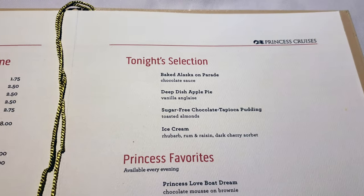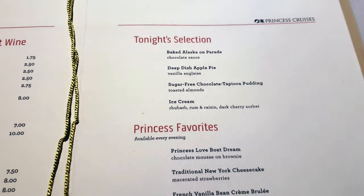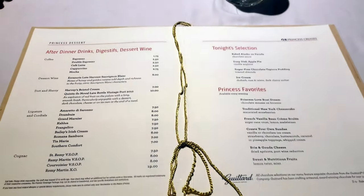Here is tonight's dessert menu. We have the baked Alaska and the favorites and our specialty coffees.